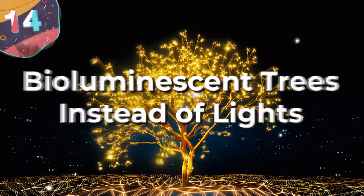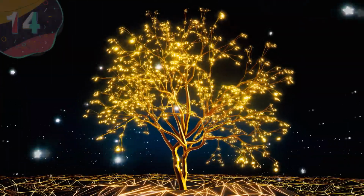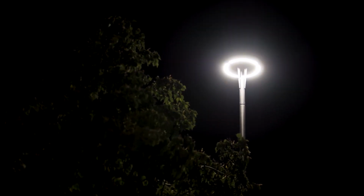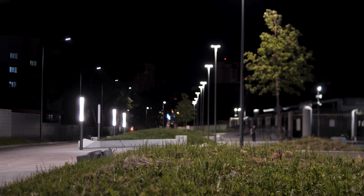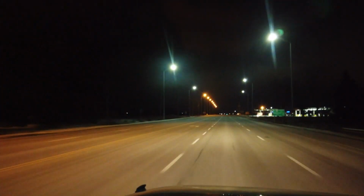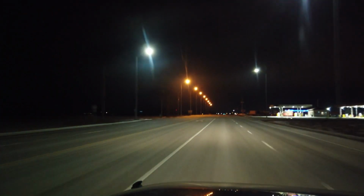Number 14. Bioluminescent trees instead of lights. There are believed to be around 304 million active street lamps on roads around the world, and while they are vital for safety, this represents a huge use of energy. Researchers continually look at ways to make them more efficient, such as by using better bulbs or by only switching them on when there are cars on the road.